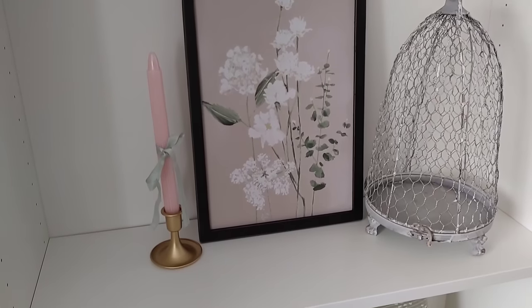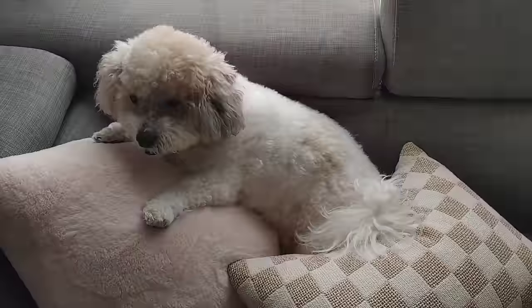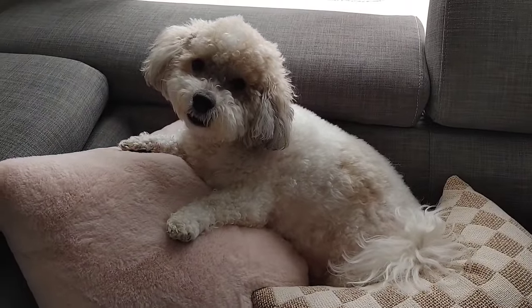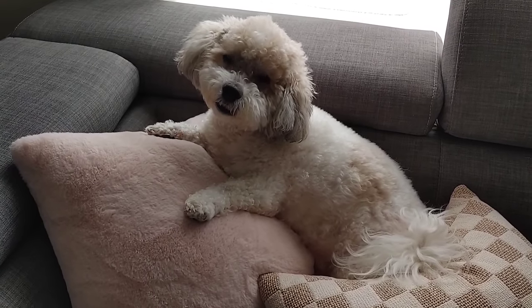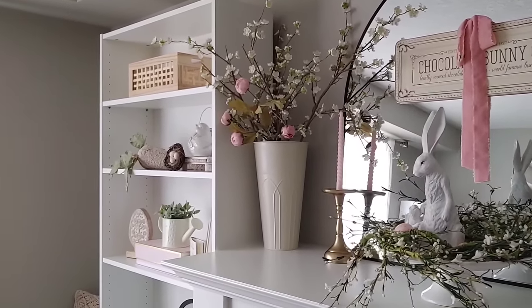This gorgeous print was from HomeSense. I love the daisies on it as well as the arched frame. And little Holstein moved over to this side of the couch. I think it's so cute when dogs wake up and their little face is all smushed in. So he's just lounging while I'm showing you guys our living room.